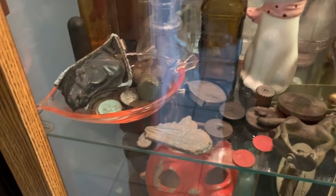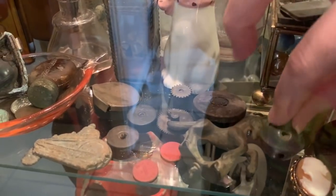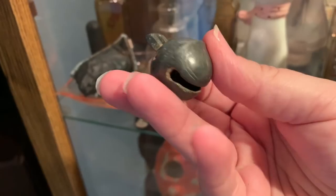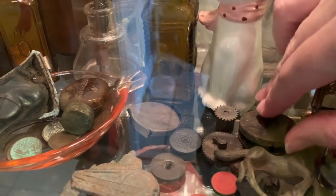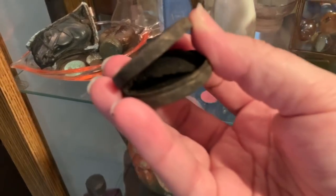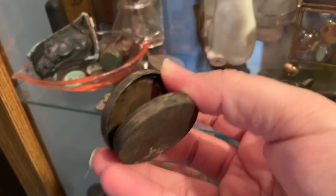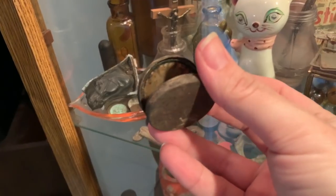And then, oh, that might be controversial. I'll leave that there. We got a crotal bell. It still has the little dinger inside. The horses would wear these. Here's the other compact. I think this actually still has the puff in it. See the little black puff? And it has the mirror. I found this metal detecting as well. It's kind of hard to see. Sorry.